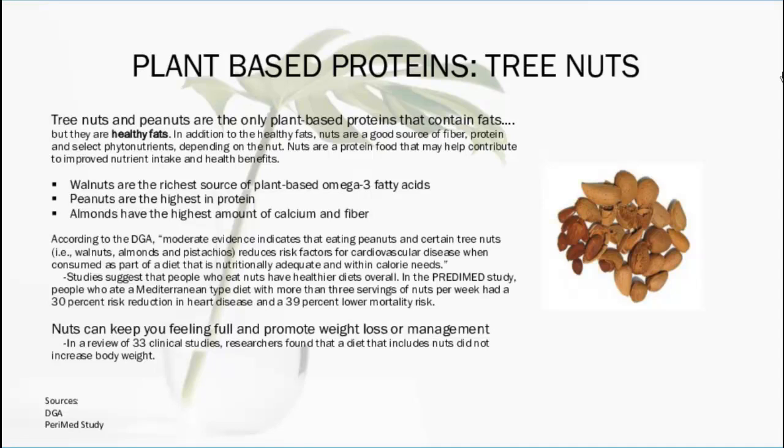So let's talk about tree nuts. This is just an example of one of the plant-based proteins. Tree nuts and peanuts are the only plant-based proteins that contain fats, but they are healthy fats. In addition to the healthy fats, nuts are a good source of fiber, protein, and select phytonutrients, depending on the nuts. Nuts are a protein food that may help contribute to improved nutrition intake and health benefits.